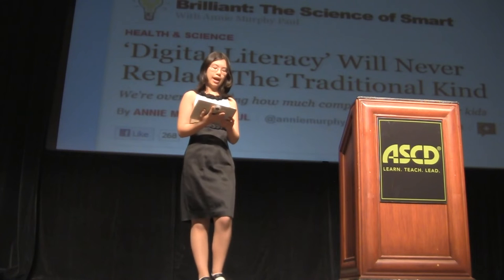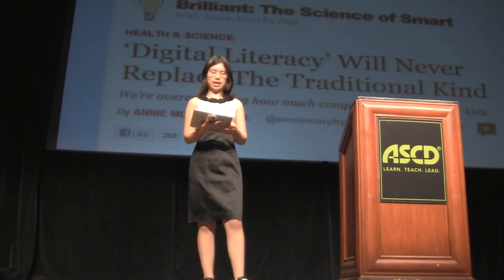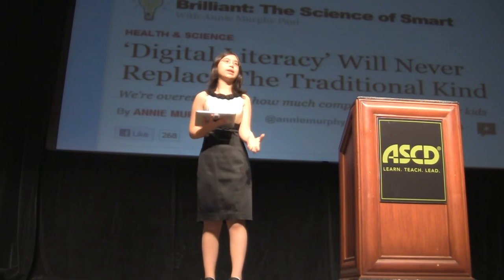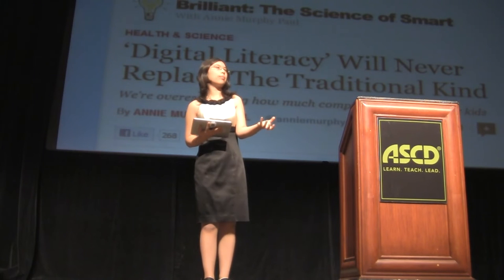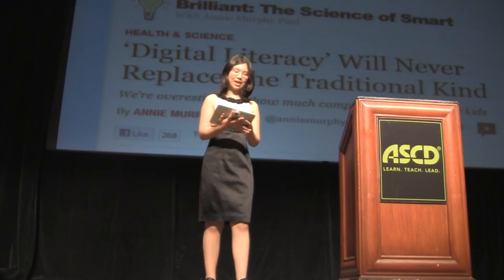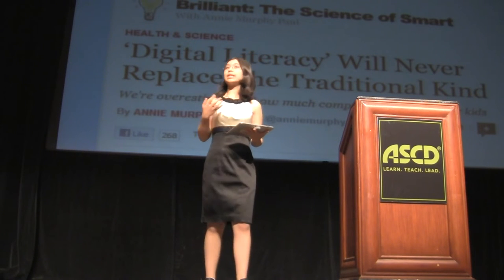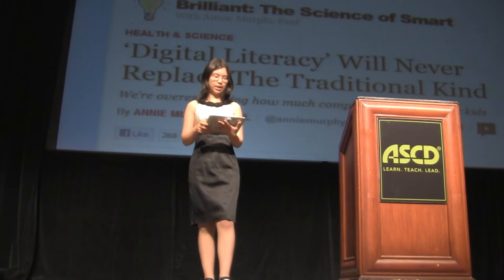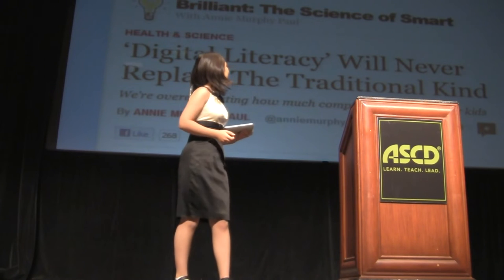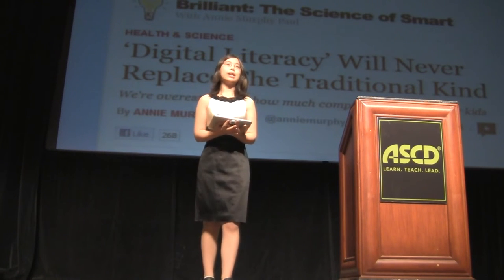I fully agree with the idea that students need a strong knowledge base to complement their development of digital skills. You're not going to throw a three-year-old who has not studied any math out onto the internet to learn about calculus. That would just be a little bit difficult. But in my experience, you can use your digital skills to help develop that knowledge base, and I don't see any reason why technology should be avoided. Using the internet doesn't mean that you won't read books, as the title of the article seemed to imply, that it might replace the traditional kind. I use the internet, and I also love to read.